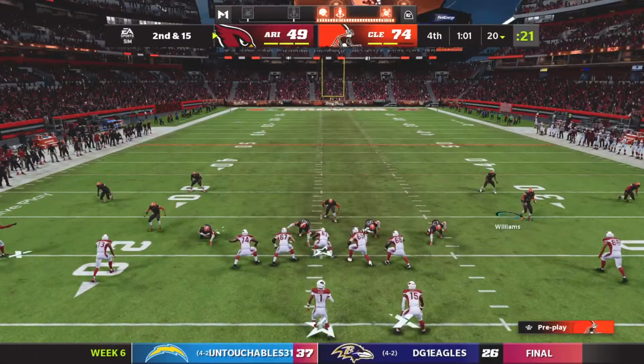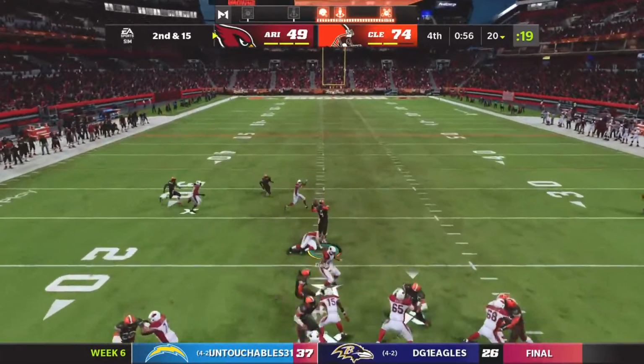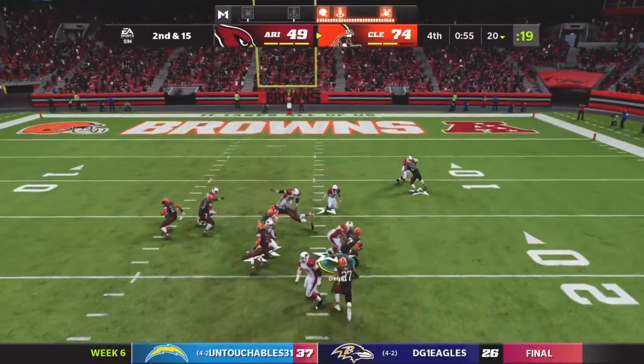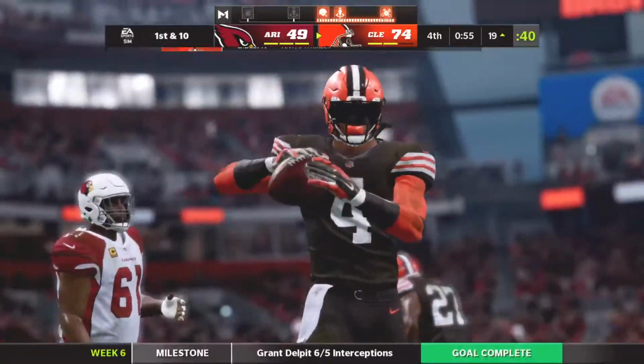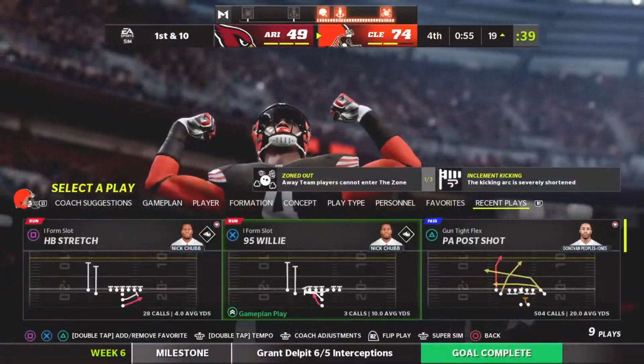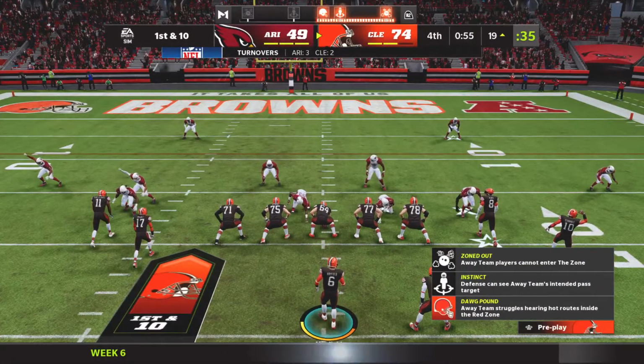2nd and 15. Here's Murray. Oh, that's into a sea of bodies, and it's intercepted, picked off by Grant Delpit. So they will set up shop with excellent field position in the red zone at the 19-yard line.